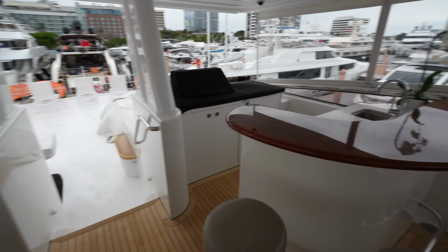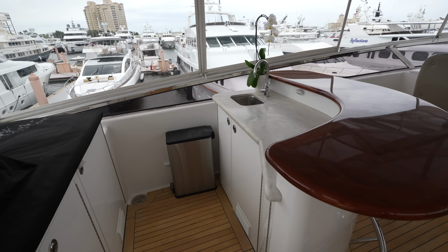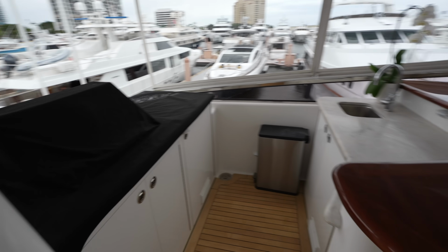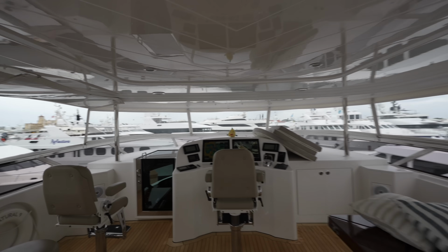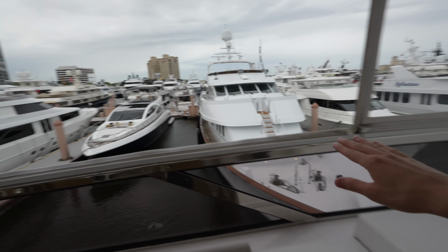And then you also have the built-in bar area, 4 bar stools, your sink, ice maker are back here. And then you have the barbecue underneath its cover. And a cool thing about this area, currently we have the teak on the floor and we're underneath the hardtop. And they also have the protectors zippered in, so it's mostly enclosed, although we do have one panel out right here.